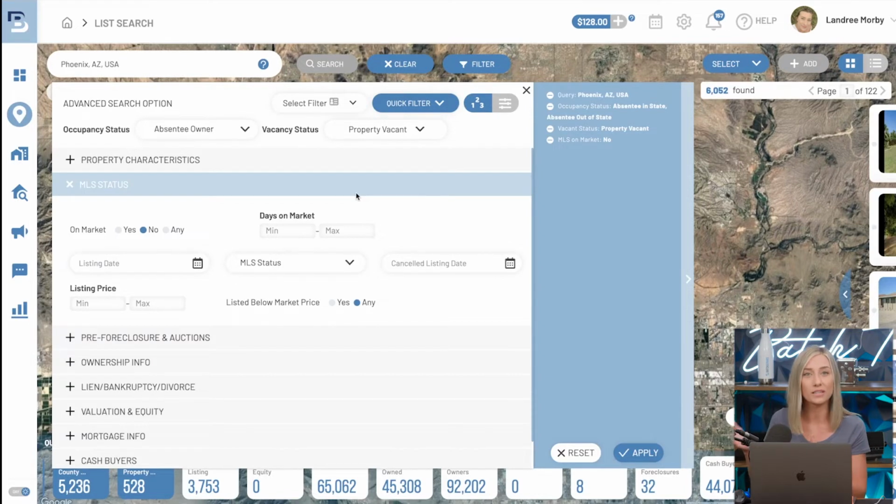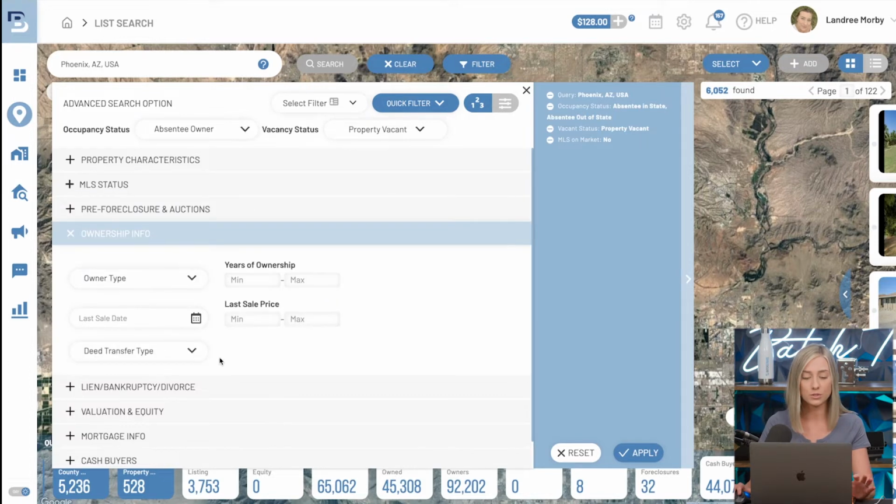And the more they've owned it, or the longer they've owned it, the better and the higher motivation they're likely to have. So I'll go down now to the ownership info. So many different filters you can choose from here, which is awesome. And I'm just going to start with a minimum of 10 years of ownership. So you can change this. If you end up getting too little of a list or too large, you just come back into your filters and adjust that so you can find that perfect list and amount that you're wanting.